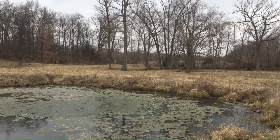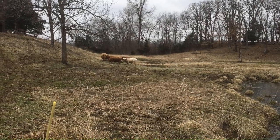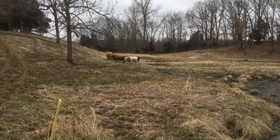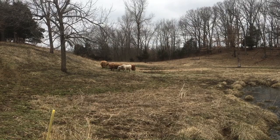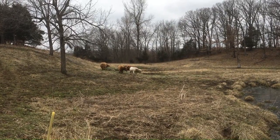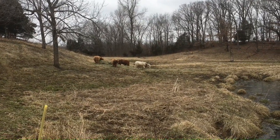Over that way. Well, at least little bully's trying to breed her. Yeah, I think he's just too short at the moment. He'll have to gain some height. Yeah, well, I can't waste my time on them. I got a fence to fix.